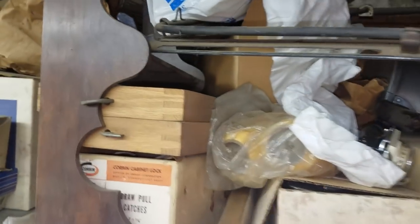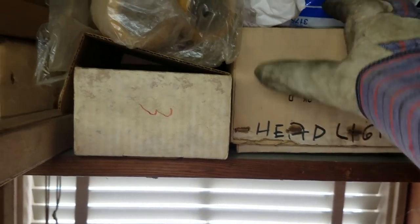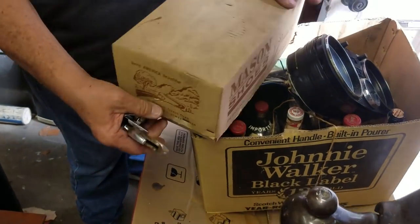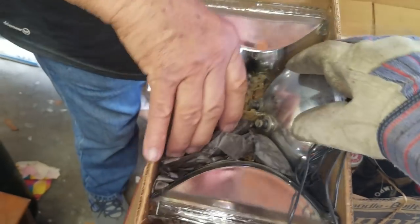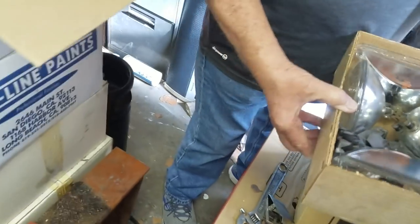Oh, here's a pressure cooker. You want to let the good times roll. Headlights. Let's see what we got here. Here you go, Bob. Open this. God, Mason shoes. I haven't even heard of Mason shoes in the last 40 years. Headlights. Steel beams. No halogen here. Good old incandescent. Yep. Goodness.